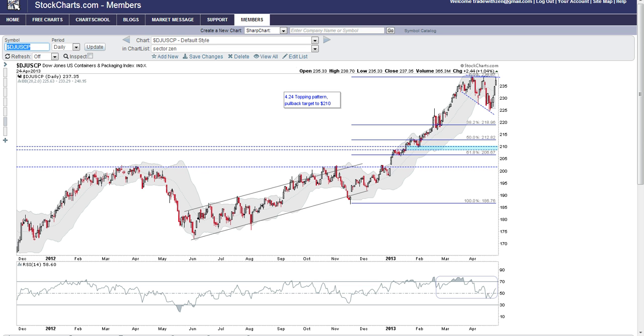So these next sectors that I'm going to show you, these are all the ones that led the market and are getting very, very tired. And then if I have time, I'll create another video which will show you who the new leaders are currently. And these are not sectors that do well when the markets go down.